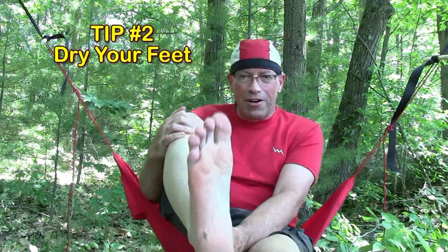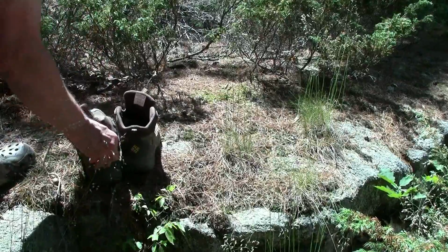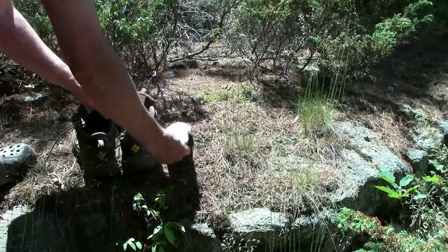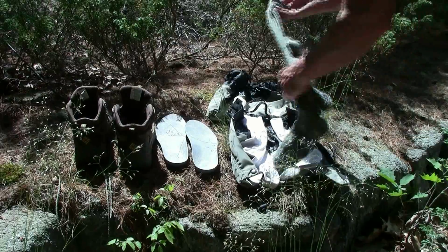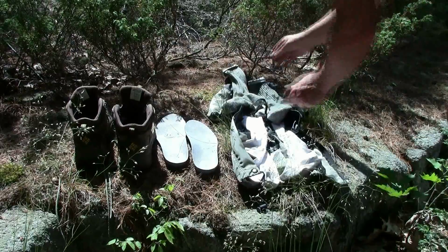Now, right away, my feet feel much better. They're drying out, and as careful as you're going to be to keep your feet dry, they're still going to perspire and moisture is going to build up in there. So every chance you get, take those boots off, spread everything out so that they can dry out and allow your feet to air out and dry out. Very important. It's going to keep that skin nice and tough for the next part of your hike along the trail.